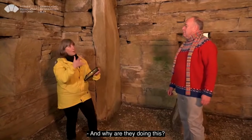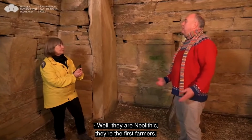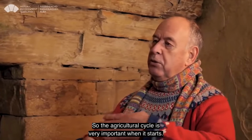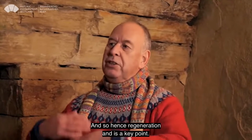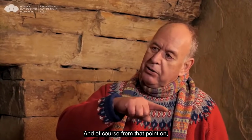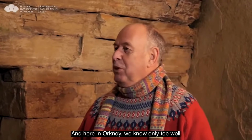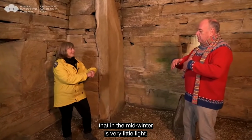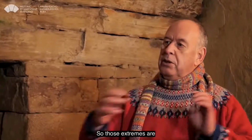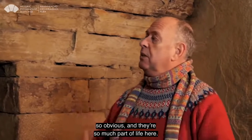And why are they doing this? What is the relevance to Neolithic people? Well, they are Neolithic. They're the first farmers. So the agricultural cycle is very important, when it starts and so on. Hence, regeneration is a key point. And of course, from that point on, the light of the days will start to expand. And here in Orkney, we know only too well that in the midwinter there's very little light. Midsummer it hardly gets dark. So those extremes are so obvious and they're so much part of life here.